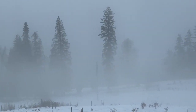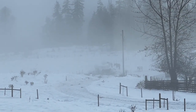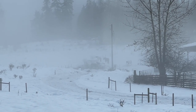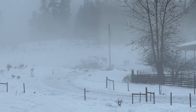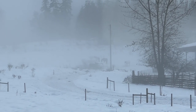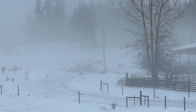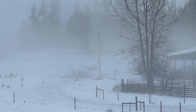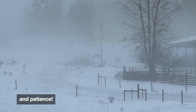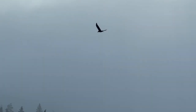The mist is coming in as I'm filming, starting to obscure them, but I can still see them and they are still there. They've been there for 4 hours and they've been coming in to eat from the hay bales. There's only a couple spots where they have access, so the dominant ones prevail and the other ones have to take turns. But this is their consistency. It's been 3 days now, and this is their persistence. Hi, Raven. Thanks for showing up. Whoops.